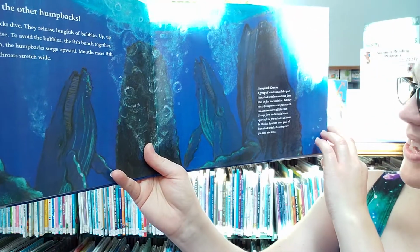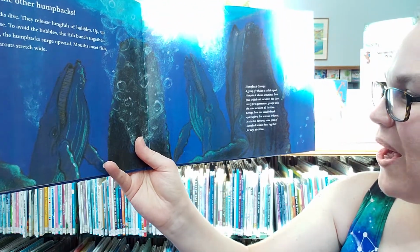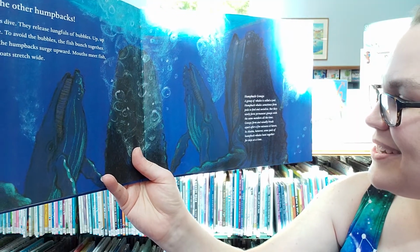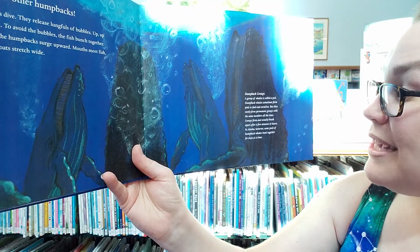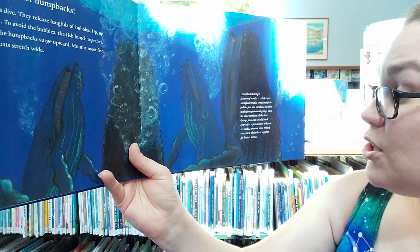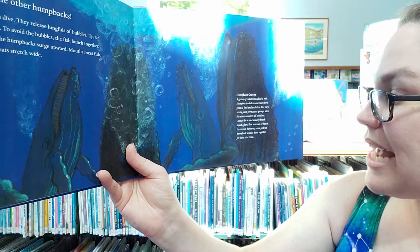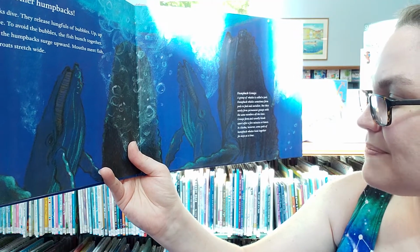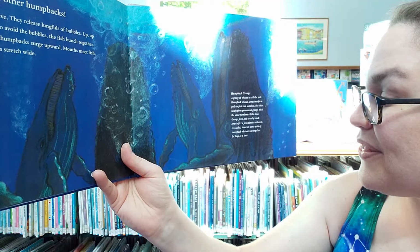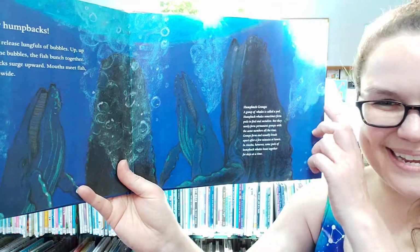A group of whales is called a pod. A humpback whale sometimes forms a pod to feed and socialize, but they rarely form permanent groups with the same members all the time. Groups form and usually break apart after a few minutes or hours. In Alaska, however, some pods of humpback whales hunt together for a few days at a time.